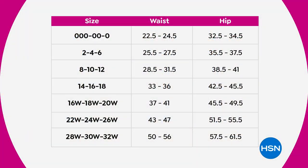Yeah, can we just have the sizing chart one more time, guys? Because this is what's revolutionizing the denim world. No one else is doing this. Three different sizes, order one pair of jeans. That's right, you're either in the zeros or you're 2, 4, 6, one size in the jeans. Or you're the 8, 10, 12, that's one size. 14, 16, 18, that's one size. And then we have the women's sizes for you as well.